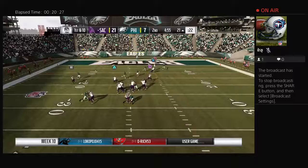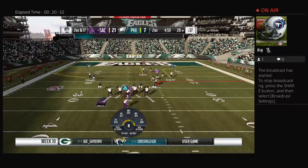On first down, Larson. Rush coming, and he's taken down. Man, he got in there so quickly, Charles. What could the offense have done to adjust and account for that?